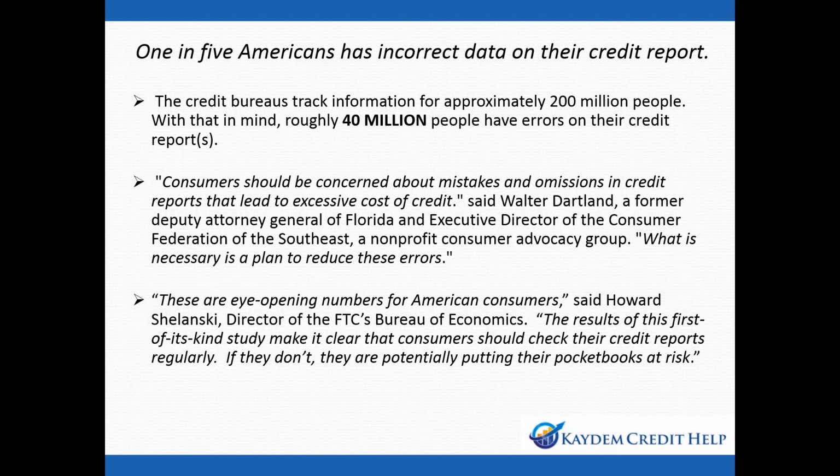The result of this first of its kind study makes it clear to consumers that they should check their report regularly. If they don't, they are potentially putting their pocketbooks at risk. So you heard it right there. The plan is check your credit, because there might be errors. That sounds like that's the solution here.